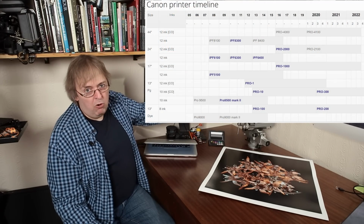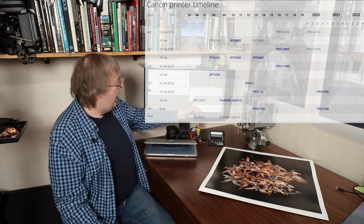But what's up for replacement? Well, the most obvious one I get asked about is the Canon Pro-1000. Now, the Pro-1000, I reviewed that in early 2016. That's getting on a bit. Now, I've got a chart, and this is off my website, and I refer to these charts quite regularly just for keeping an eye on how long printers have been around. And I see that Canon do not change their printers very often.